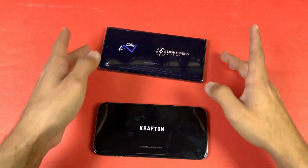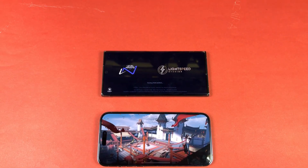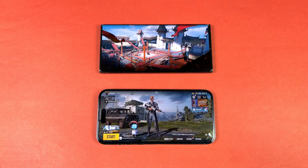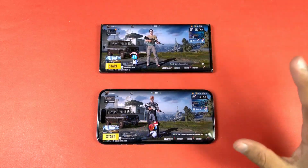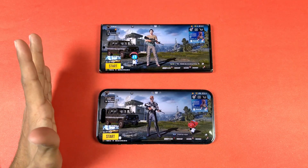Let's see which one opens the app faster. iPhone 14 Pro Max is miles faster, as you can see. So you can see in the loading times, big difference between these two devices. Now Samsung is also done. So you can see we have a 4 or 5 second difference, which is a massive difference between these two devices.